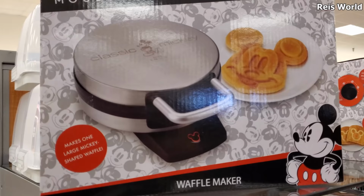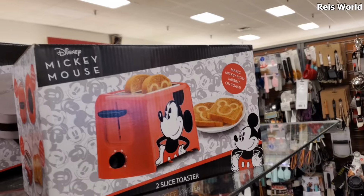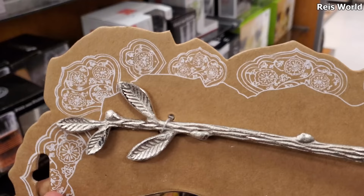I found a Mickey Mouse waffle maker. This is $25. And you guys, they even have the toaster if you want Mickey toast. These are $10. They have gold, and you know what? They also have it in silver. It's really nice. I'm loving the handles on this. Really, really nice.